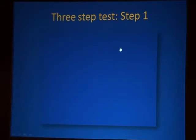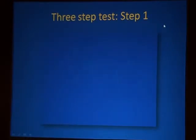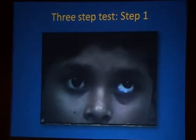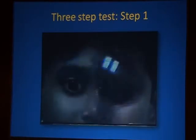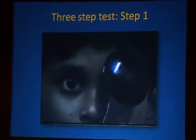Let's look very quickly at the 3-step test for the fourth nerve. We covered the sixth nerve, we covered the third nerve. What is step number 1 in a 3-step test? Marshall Park 3-step test. What is step number 1? Step number 1 is this: which eye is higher, or which eye is hypertropic when the patient is looking straight? Here, which eye is hypertropic? Which eye is higher? Left eye.